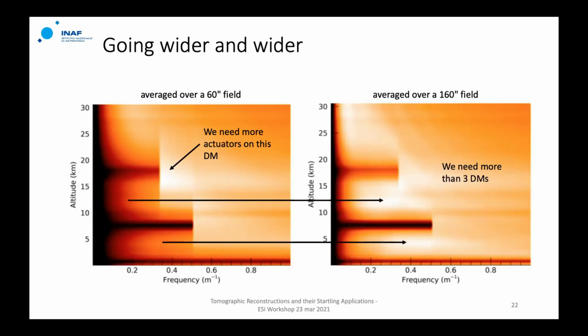But if you want to go wider, even wider, say to a 2 arc minute or 3 arc minute field of view, immediately the correction becomes so thin, so concentrated around the conjugated planes, that you need more than 3 DMs to effectively correct the turbulent volume. And this, of course, additionally increases the complexity. So there is a relationship between the corrected angle and the number of mirrors that we need to deploy to correct the volume. No surprise, I would say.